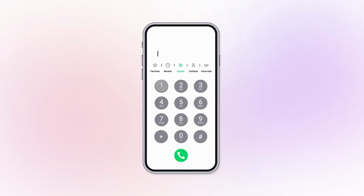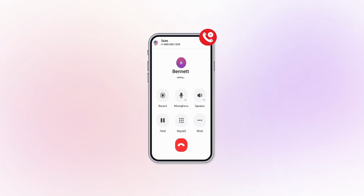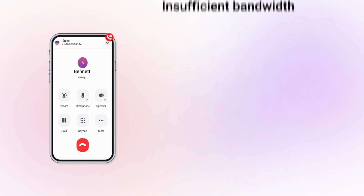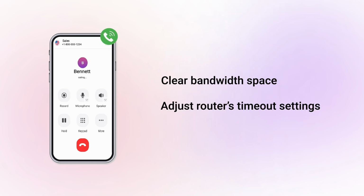Inability to make calls. Are you unable to make outgoing calls? Slow internet or insufficient bandwidth might be to blame. Ensure your network has clear bandwidth space and adjust your router's timeout settings to keep the connection steady.